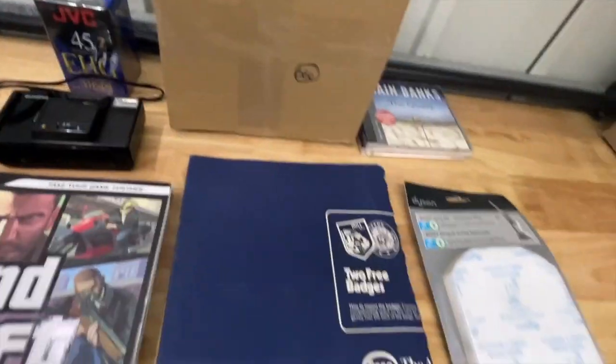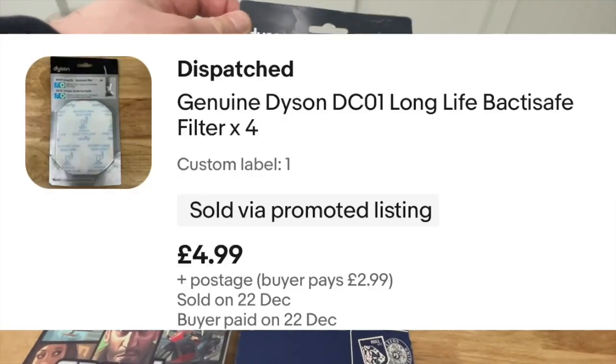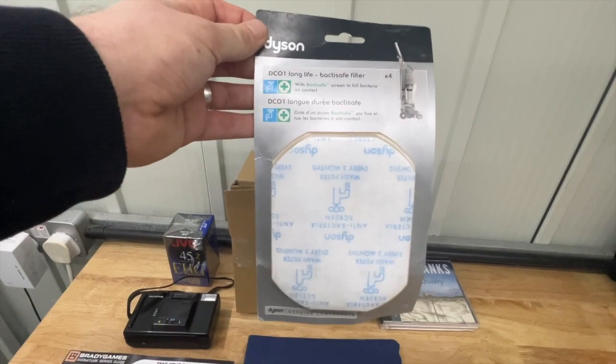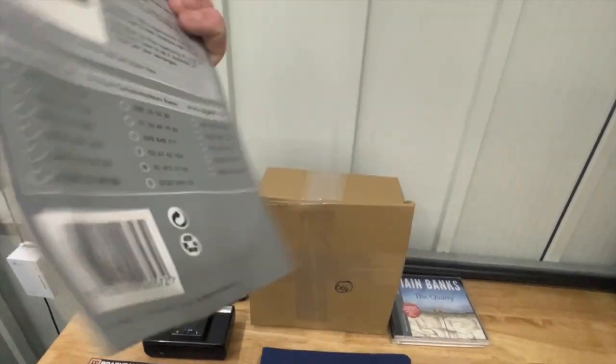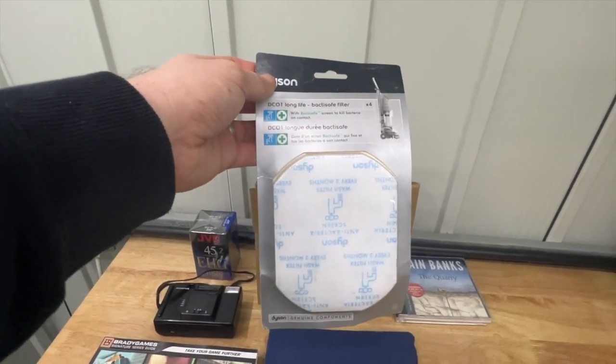Where do we start? Okay, let's start here. So this Dyson, the Dyson bacteria filters, long life filters here, it's a 4-pack. They have gone to a repeat customer who bought some other bits from me, so really appreciate them coming back and buying some more. So yeah, they're not worth loads of money, but they only cost me £1, I believe.